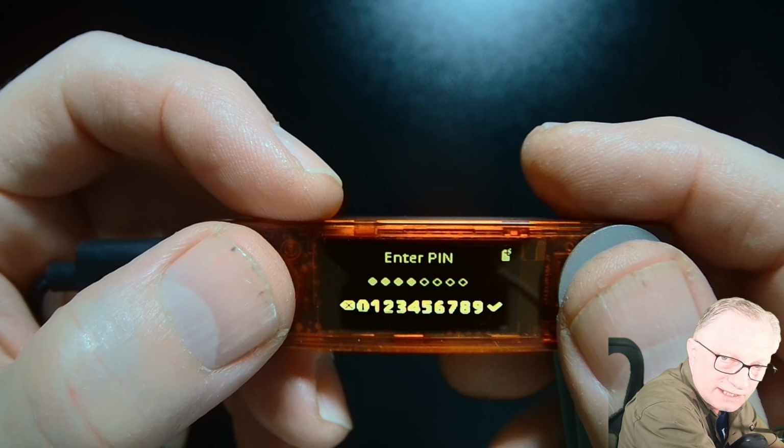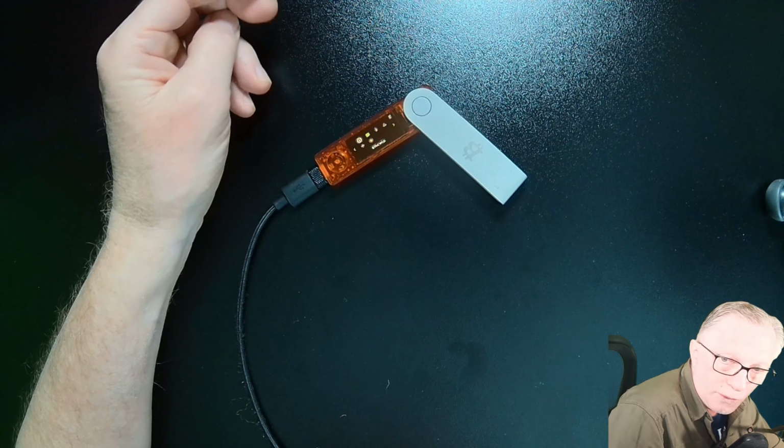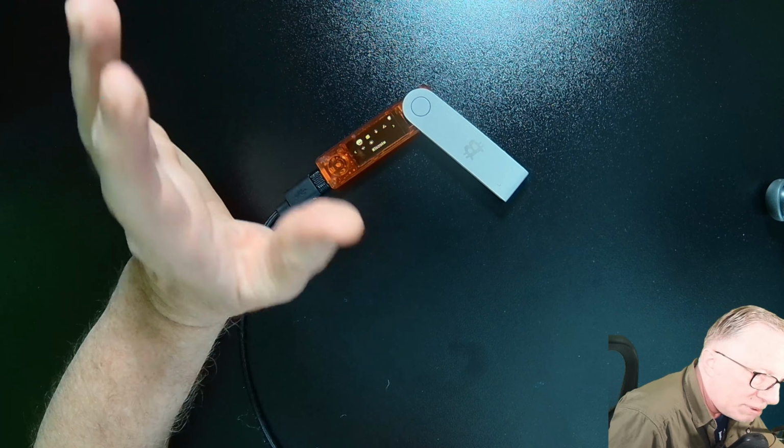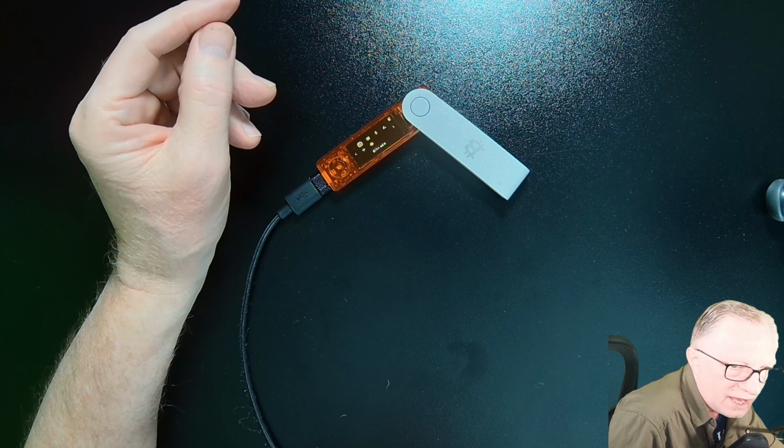You hear that noise? That noise was the USB connection alert on my computer. So when you first connect the device, and the PIN is not entered, your computer will not see it as a USB device. It will not connect to it until you have entered the PIN. That is just the functionality of the device.